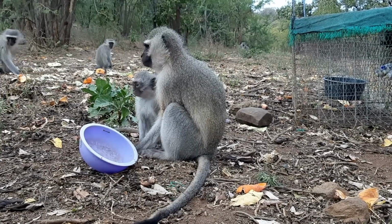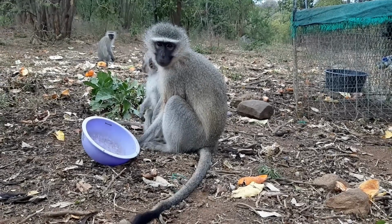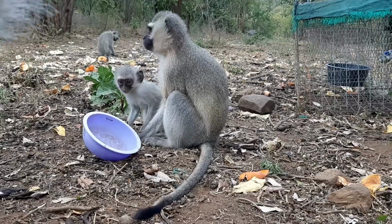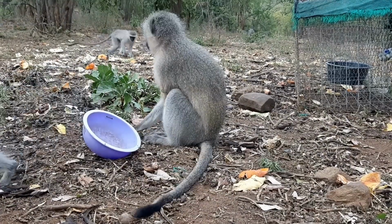Ellie cautiously looking around, but Mum's close beside. There we have Zorro. One of Mrs. Gold's other grown-up orphans now.